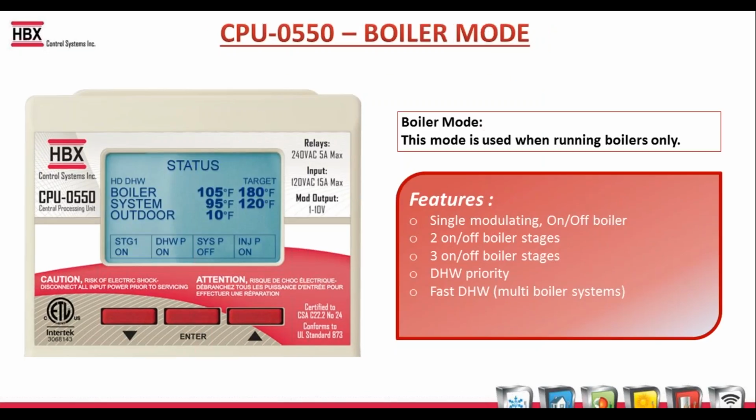So for the next couple of slides, we're just going to go through the different applications with the 550. Obviously, in boiler mode, these are used for running your boiler. With a single boiler and 2-stage boiler operation, the control will run your boiler pump as well as your domestic hot water pump. You can also rotate your boilers in this feature, every 48 hours. After those 48 hours have elapsed, your next boiler stage will go on.